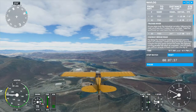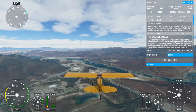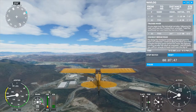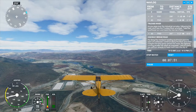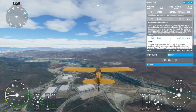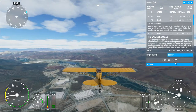Just get ahead of the game. So we're gonna follow this river southwest. Fly along the riverbank heading southwest past the town of Lockwood. Continue along the river, and when it begins bending away towards the west, the highway running parallel reaches an overpass, and it's there you'll turn sharply to head north over the city of Sparks. Okay. Well, let's reset this timer.